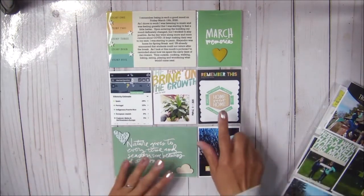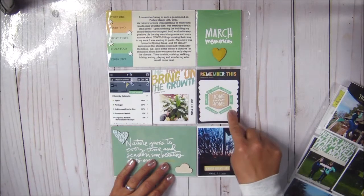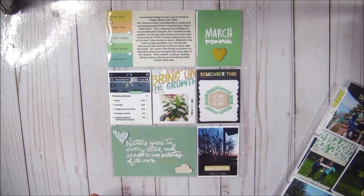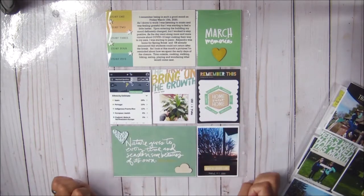And I really like the way this card came out. It says March 2020, get outside, spring together right now. I felt that was a good summary. And one of my goals has been to use these word phrases more often.